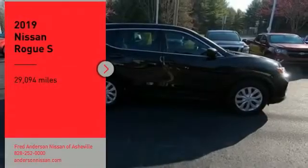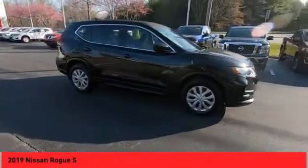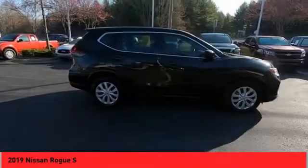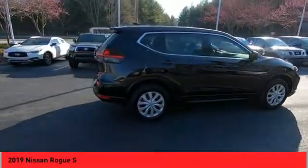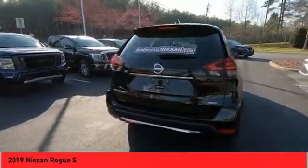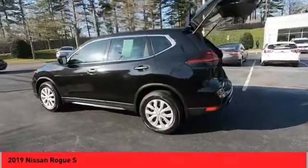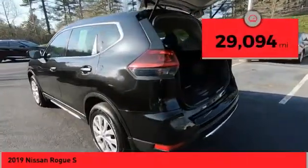We are pleased to show you the 2019 Rogue. The stylish Rogue gets 27 miles per gallon and still boasts nearly 58 cubic feet of cargo space. With a 5-star side impact safety rating and confident handling, the Rogue is more than you expect and everything you deserve. This vehicle has less than 30,000 miles.